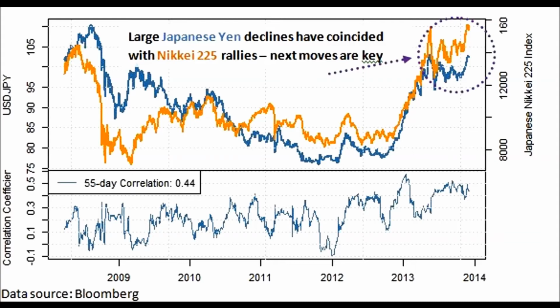This aggressive easing stand taken by the Bank of Japan shocked the market back in April, which caused speculators to pile onto a one-sided short yen trade, giving the market enough bullish momentum to break through the psychological 100 yen level. Bank of Japan remains to keep its overnight key lending rate at between 0 to 0.1%.